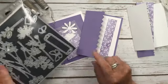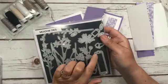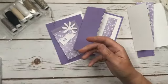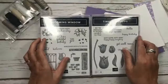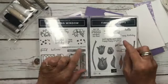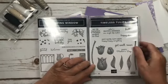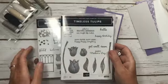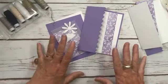And one of the labels we're using is from Meadow Dies. You'll recognize it when I bring it up. And then Timeless Tulips and Welcoming Window have the two beautiful Mother's Day sayings. I love the font on this one. "Hope you have a wonderful Mother's Day" and just "Happy Mother's Day." So those are the two stamp sets that we had the fonts from.